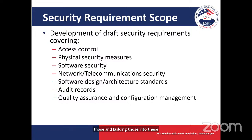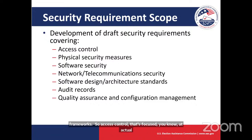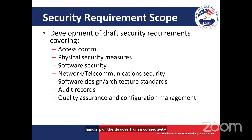So as far as the draft requirements today, we'll call them control families for simplistic terms, but it's very similar to what you've seen for other frameworks. So access control, that's focused at the actual handling of the devices from a connectivity perspective, and logging in and that sort of thing. As we get into physical security, that's how the devices are handled and controlled from a pure physical perspective.